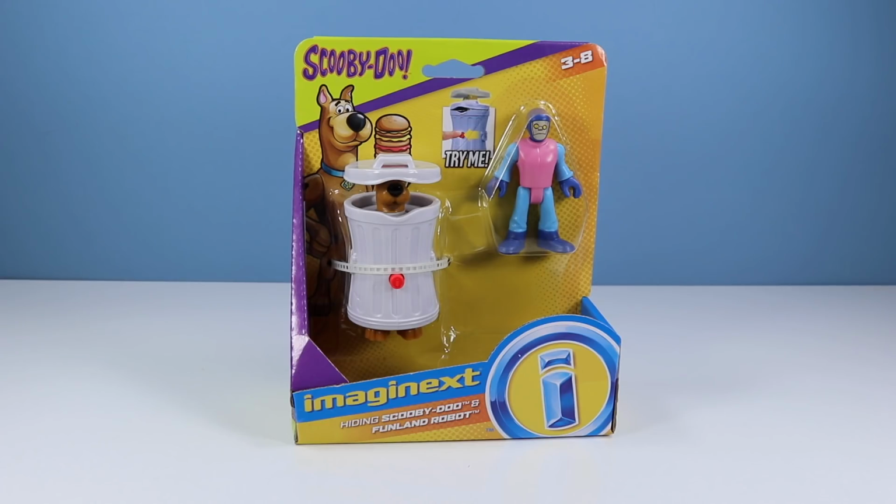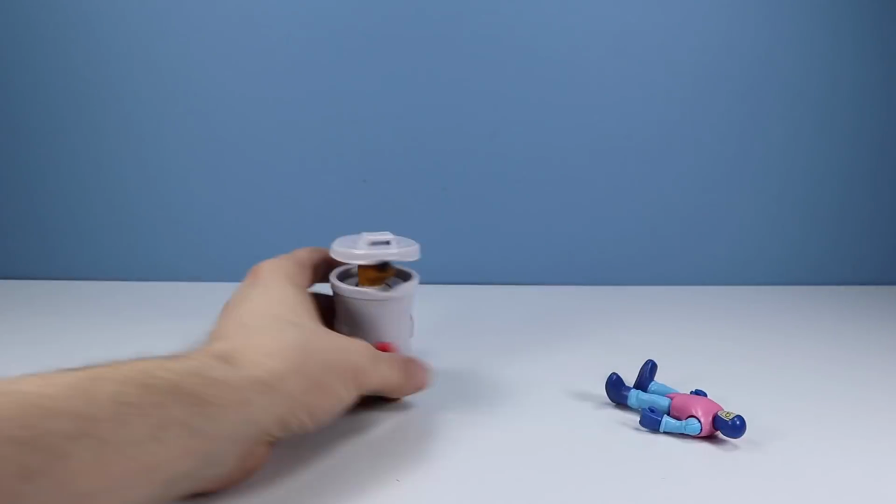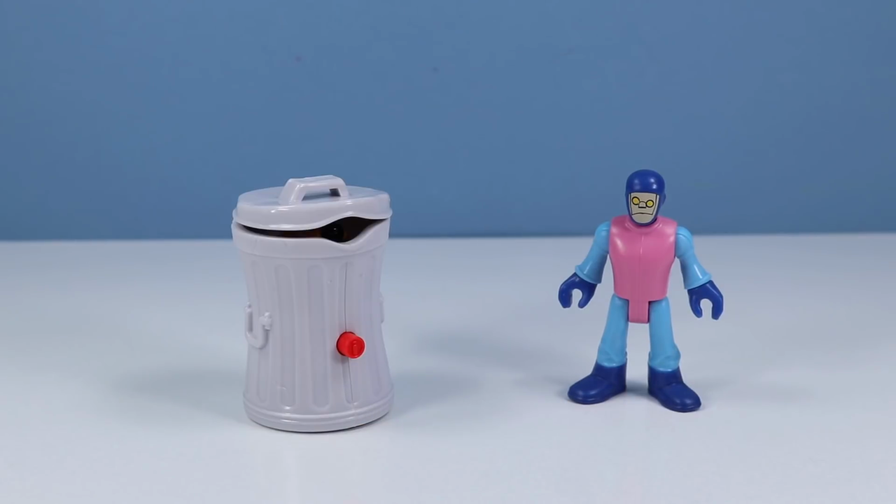I might have to rewatch the episode again. I thought Scooby was in a barrel, but a trash can will do. Let's open up. So there we go with hiding Scooby-Doo and Charlie the Funland Robot.